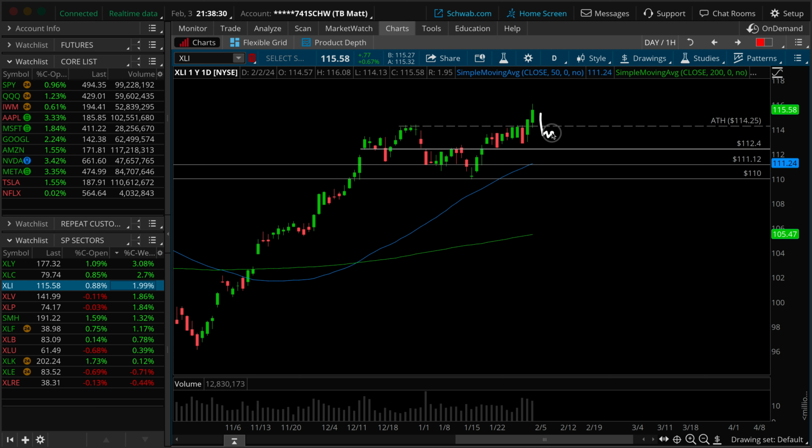Even if it falls back into here, certainly we would concede that it's a failed break and then we're just getting consolidation back down in the range. But unless other heavier weight risk on style sectors are underperforming, just the XLI is likely not enough to really cause a dramatic pullback in the SPY by itself, right?